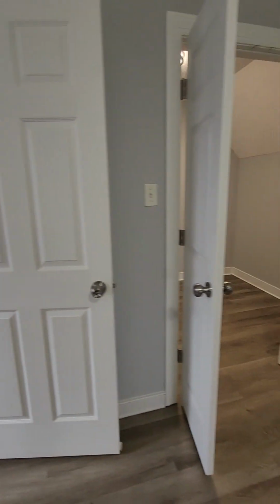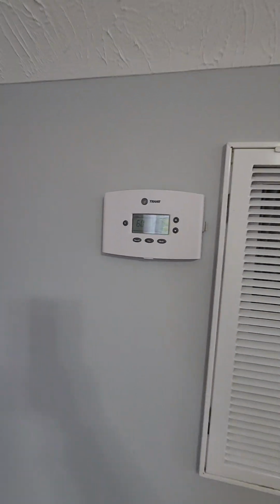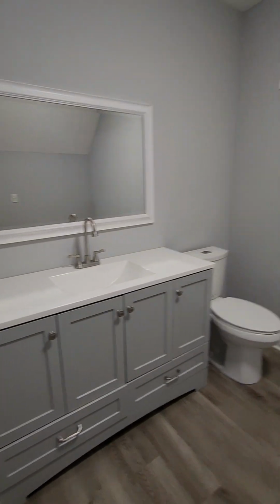And then there is a bathroom with French doors. This part of the house has its own thermostat. It's on a train system. And another really big bathroom. There is plenty of space right here to put in a nice tub, or if you wanted to do some type of shower.